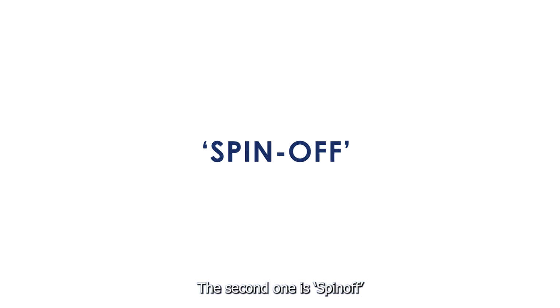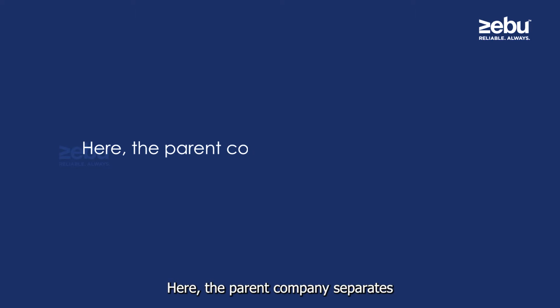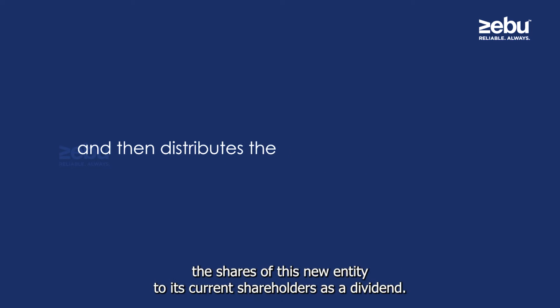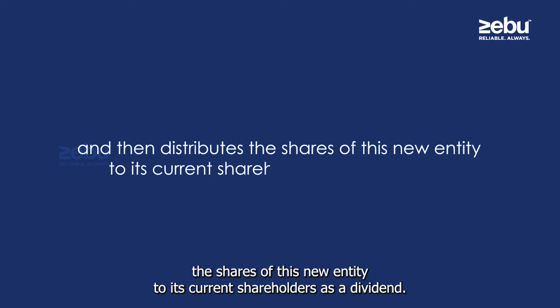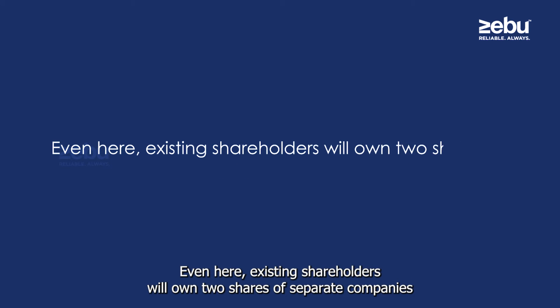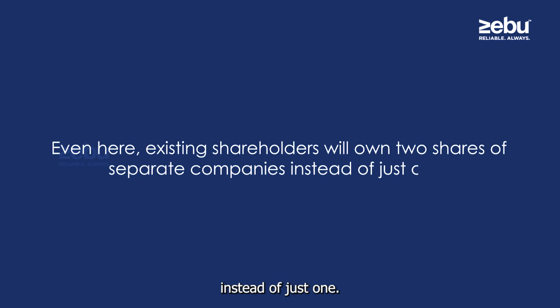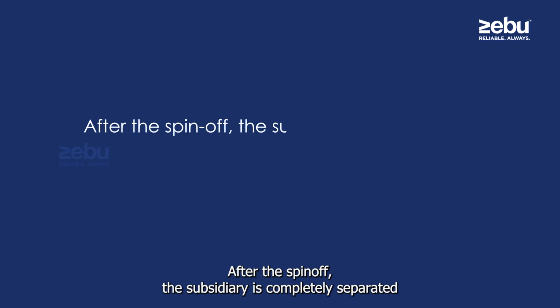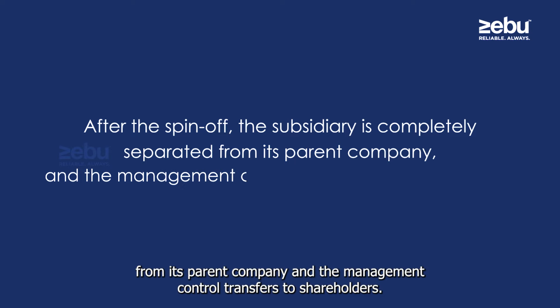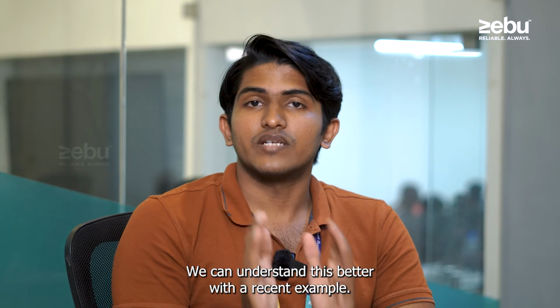The second one is spin-off. Here, the parent company separates a part of its operations into a new entity and then distributes the shares of this new entity to its current shareholders as a dividend. Even here, existing shareholders will own 2 shares of separate companies instead of just 1. After the spin-off, the subsidiary is completely separated from its parent company and the management control transfers to shareholders. We can understand this better with a recent example.